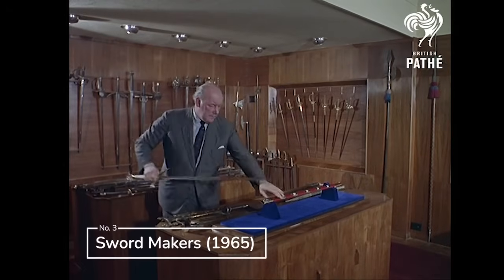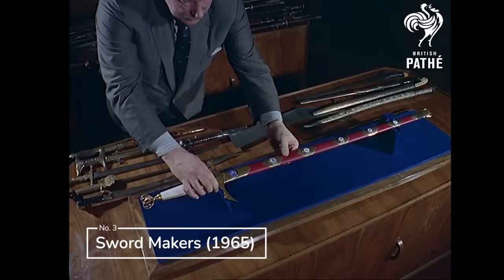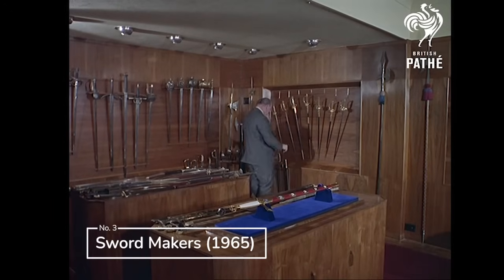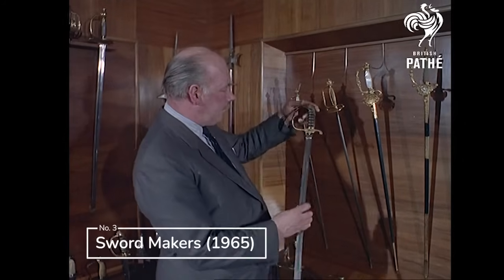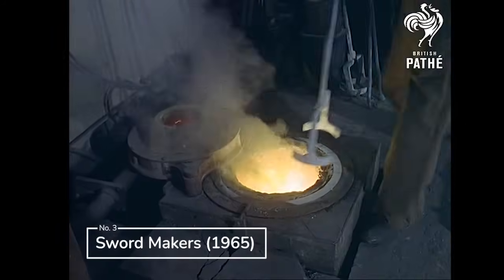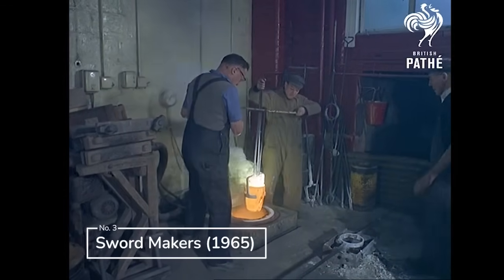Now to a sword-making factory, who say in this nuclear age, business is booming. Swords. Just who would want these old-time weapons of war? In fact, they're now only a colourful part of military and political ceremony. But this has made little difference to the craftsmen who still retain many of the traditional sword-making skills.